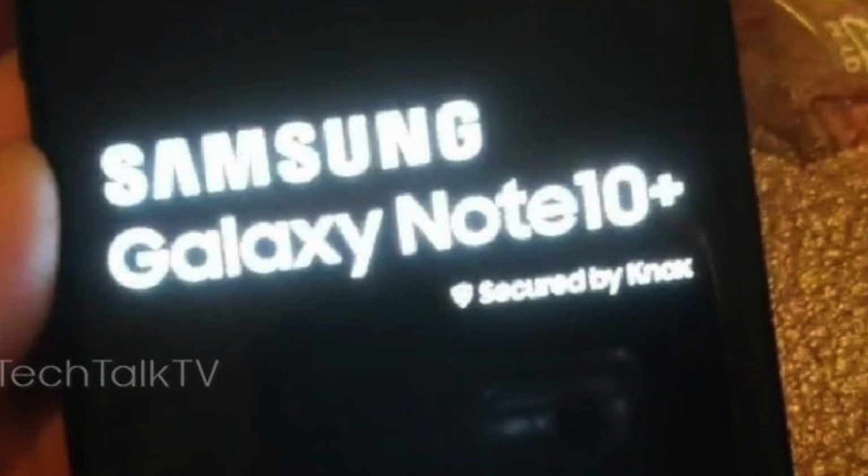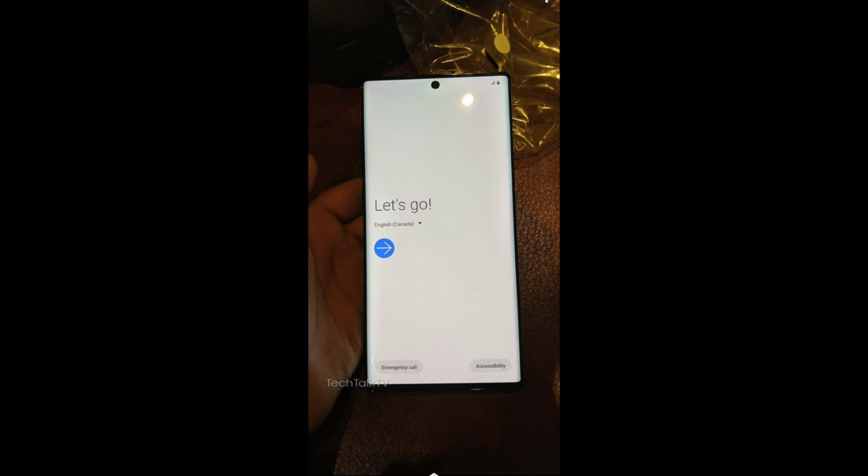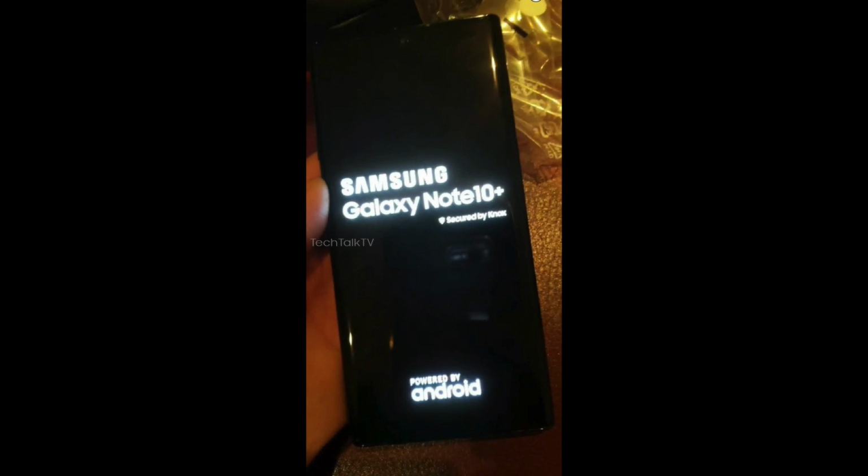So yeah guys, this is our first real look at the Samsung Galaxy Note 10 Plus model, a blurry and low resolution look, but this is our first look.